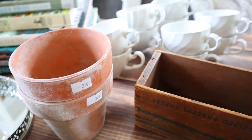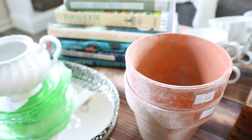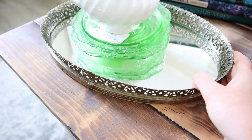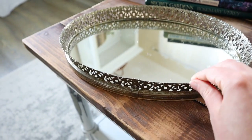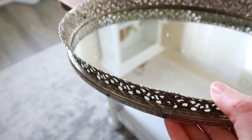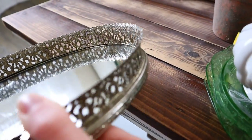Okay, now I'll share with y'all all the other little goodies that I found this weekend. I found some ironstone. I got some beautiful old books over there and just a ton of little goodies that I can't wait to decorate with. So the first thing that I found is this beautiful tray. This was $2, if I can remember right. Let me flip it over. Yes, $2, and I love the detail around the edges. I actually have another tray that's just like this, and it's gold, and it's a little bit smaller than this. And this one I really love because it's like an antique, brass kind of color.